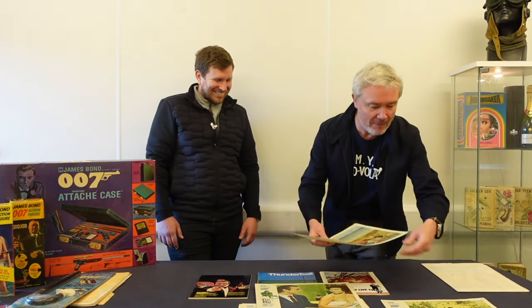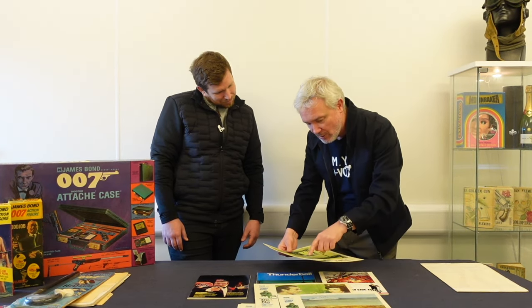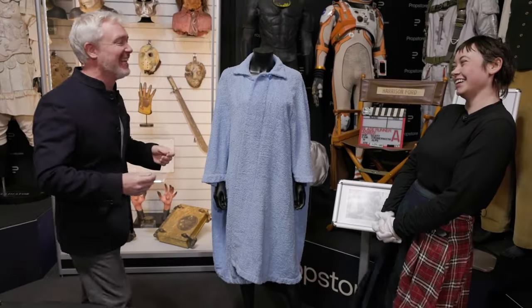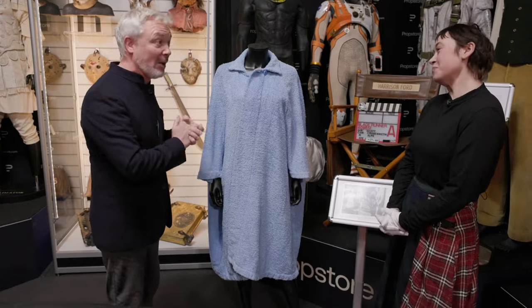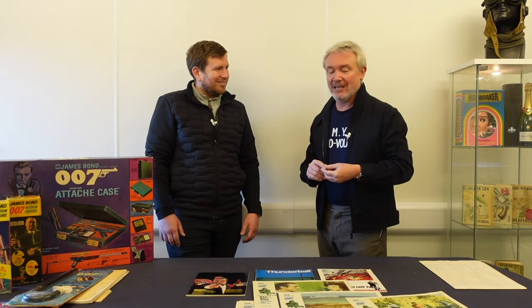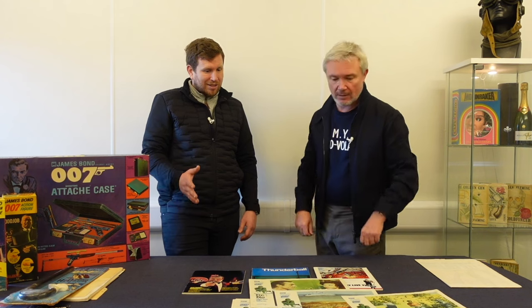Anyway, this one here as well. She's not wearing the bathrobe. I was at Prop Store a couple of weeks ago, and they just sold the bathrobe that Ursula Andress wore in the scenes on Dr. No's island, Crab Key, and it went for big money, I think 60,000 to 70,000 pounds. Wonderful. So how much are we looking at for the set? Eight in a set, and you're looking at probably 1,000 to 1,500.